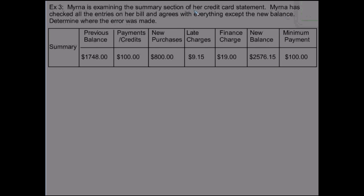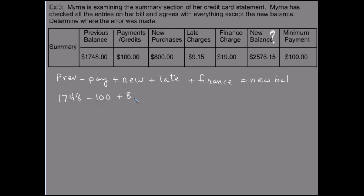We've got a summary section, and she agrees with everything except the new balance. She's not so sure that this is correct. So we're going to check it. In order to check the new balance, we do the previous balance minus the payments plus the new purchases plus any late charges plus any finance charges. Her previous balance was $17.48. She made a credit or payment of $100. She purchased $800. She had a late charge and a finance charge. If we do this math, we get 2, 4, 7, 6, 15.